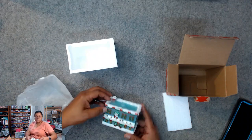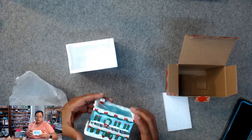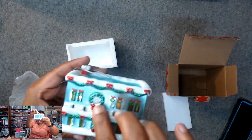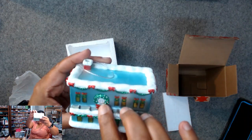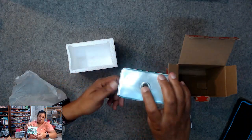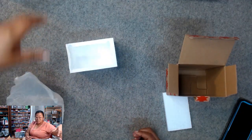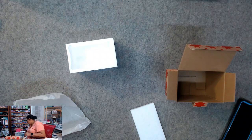So here we have a Christmas ornament, a little Missouri Star Christmas ornament. You can kind of see, I don't know if you can see, but there's the Missouri Star emblem here. It's hollow. It's cute. Not sure if I'm gonna put it on my tree or not. I'm not sure what my tree colors are gonna be this year, actually.